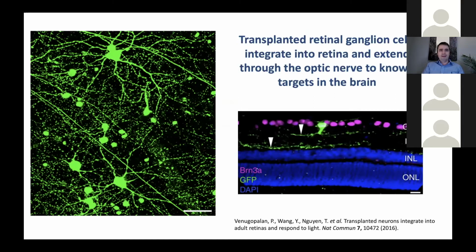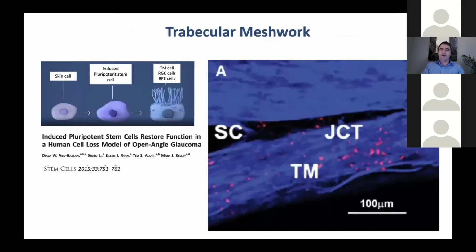Now this looks a bit like modern art, but the green picture there is actually the retinal ganglion cells. These are the cells that go from the retina through the optic nerve to the brain. These are the cells that are damaged in glaucoma. And in this particular study, they were able to transplant retinal ganglion cells into a retina. And in some cases, those cells were able to grow through the optic nerve and reach the right sites in the brain. Now, these are studies that are not in humans yet, but they're interesting and they show the potential. So I think there is hope, but it's still quite some way off.